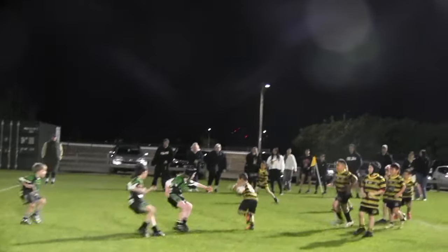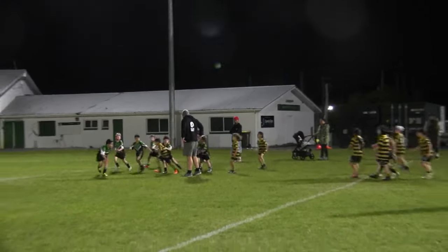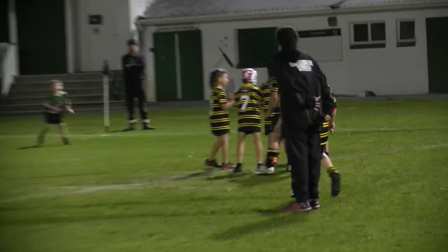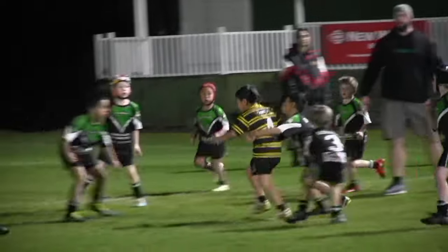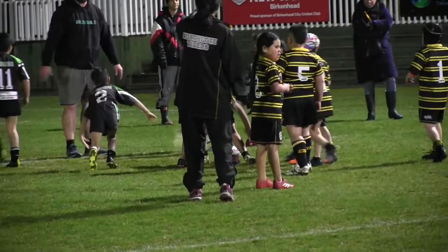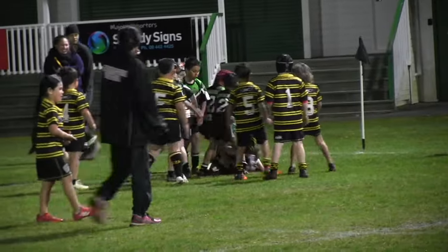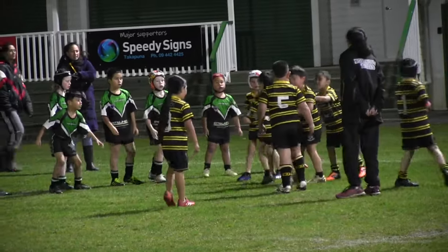Here we go, we're underway now. Northcote on attack, number five going towards the line. Going towards the line there, about 5 metres short of it. Seven with the ball for Northcote, going up, he's going to be tackled. Ball on the ground, nobody wants to pick it up.